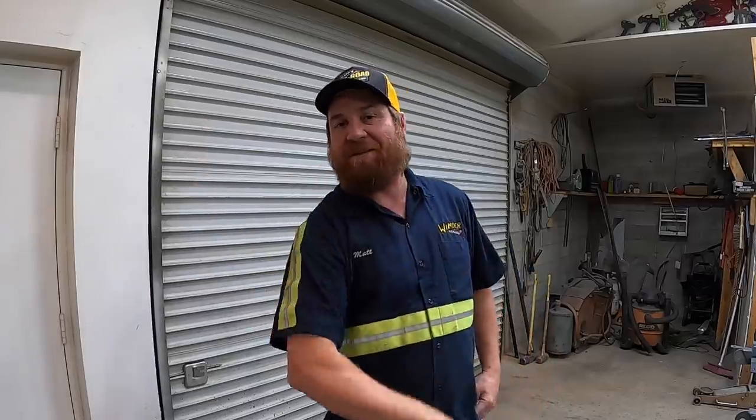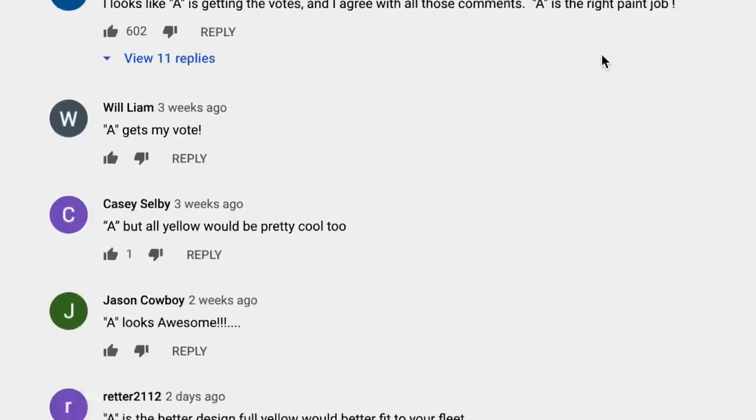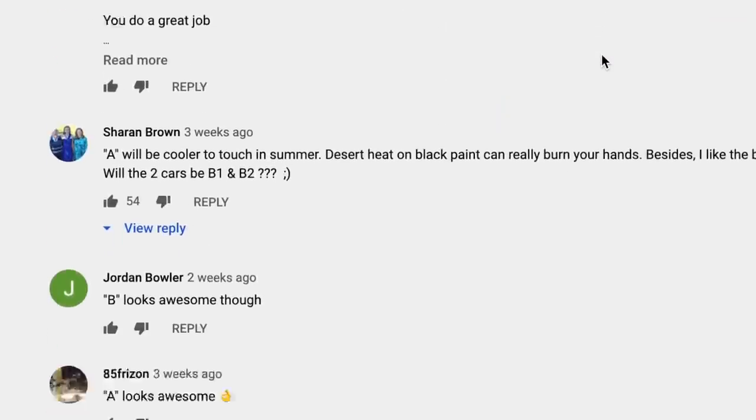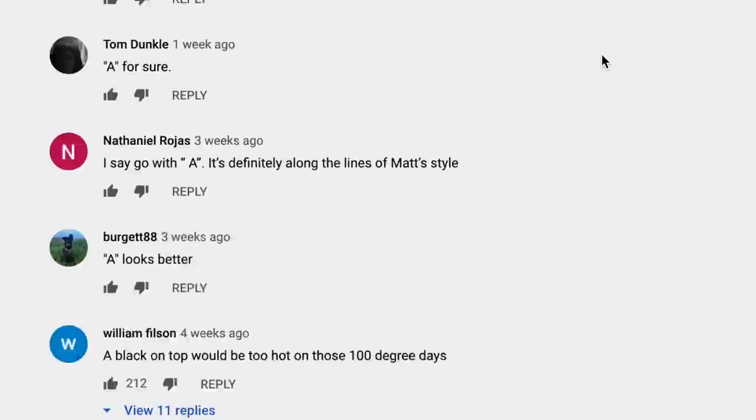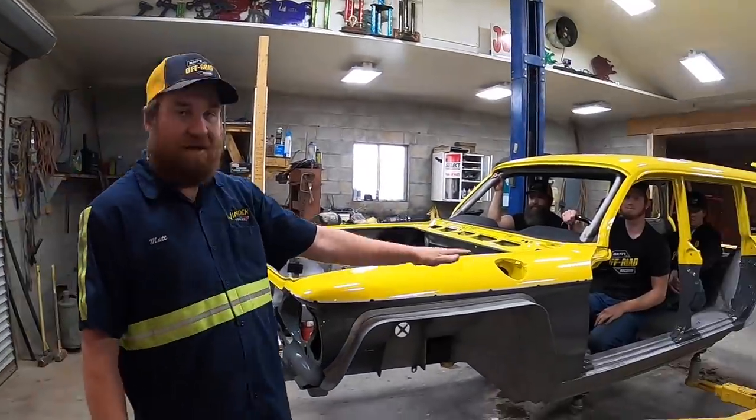So the day has come that I am going to show you the paint that you picked. That's right, you guys overwhelmingly picked option A on the community page. We had over 15,000 people weigh in on this. That's comments. So, amazing. Overwhelmingly, you picked yellow on top, gray on the bottom.